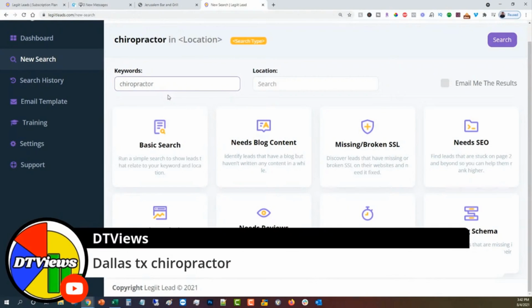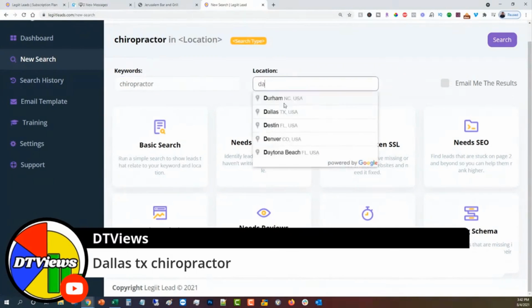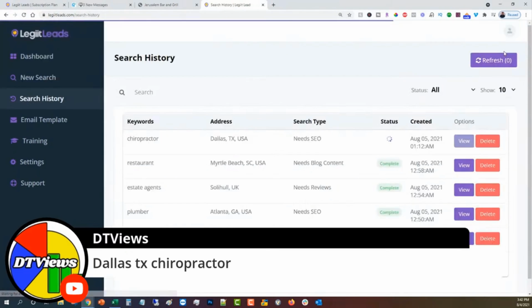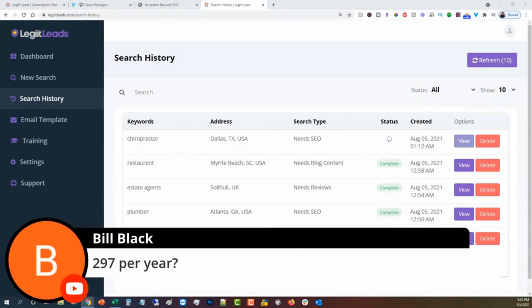Harder than it looks. And he wanted SEO. Search. While that's firing up for DT views, Bill says $297 per year. No, it's $297 once and it's yours forever.